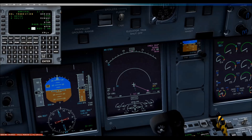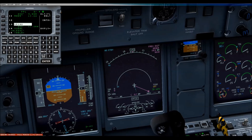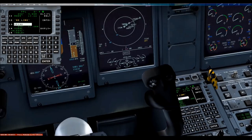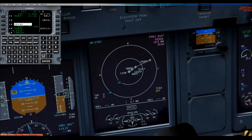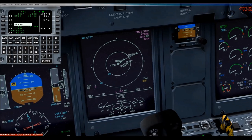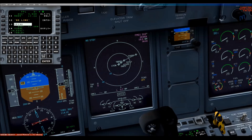Are we transitioning via anything? Let's see. It doesn't seem like it. So, no, we're not transitioning via anything, so we'll go straight to our flight plan. Now we're going to have discontinuities in our flight plan. So we can go down to our flight plan here. So this is our flight plan, and we see we're flying in perfectly straight into Toronto, not Toronto, Ottawa.